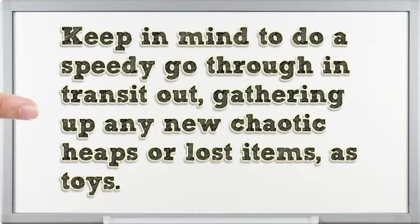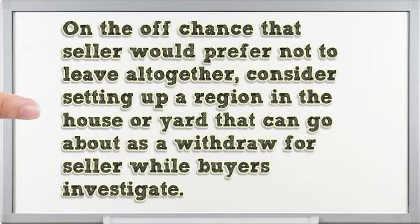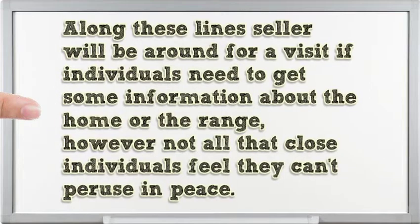Keep in mind to do a speedy go-through in transit out, gathering up any new chaotic heaps or lost items, such as toys. On the off chance that the seller would prefer not to leave altogether, consider setting up a region in the house or yard that can go about as a withdrawal for the seller while buyers investigate. Along these lines, the seller will be around for a visit if individuals need to get some information about the home or the range, however not all that close that individuals feel they can't peruse in peace.